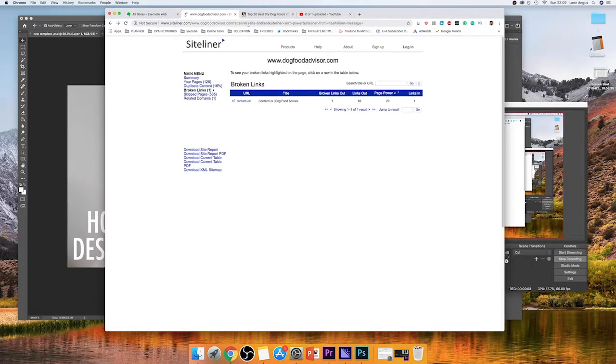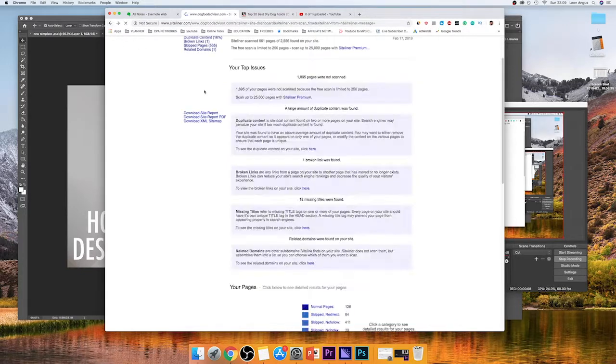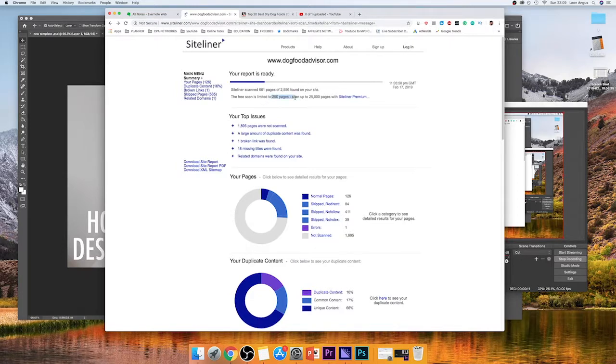So not only did this take so long, it actually only pulled out one broken link page. The reason is because on the free version of this tool, you only get to scan up to 250 pages. What's interesting is it also shows you how many pages a website has. You can see here the website has 2,556 pages, which is really good, because if you're analyzing competition, then you can see how many pages they currently have indexed on search engines, and that way you know what you're going up against. You can see skipped pages, broken links, and duplicate pages.